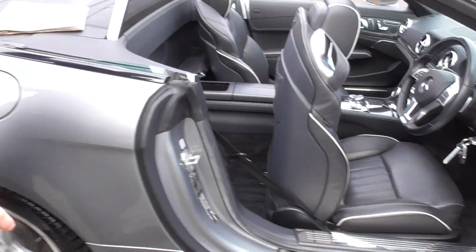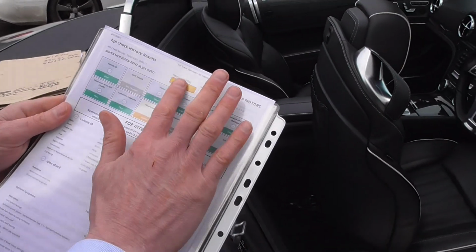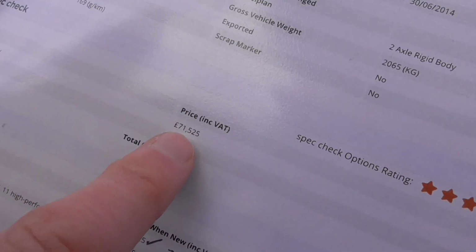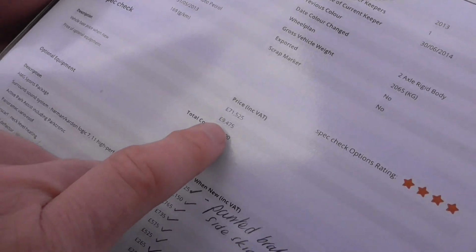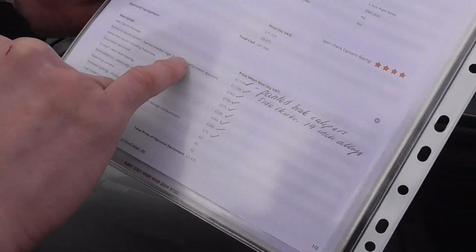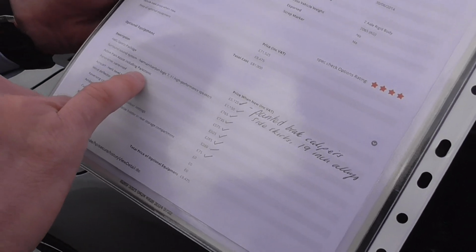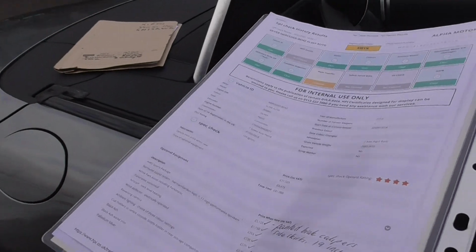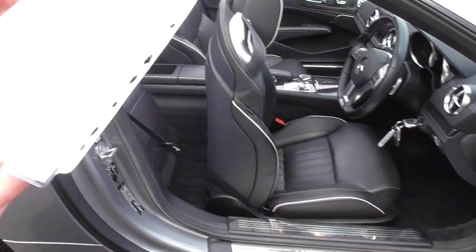But what we've got here is our V5, and what we've got then is the HPI, customer's private registration. As you can see, the car cost £71,500 and it had £9,475 of options, and that being AMG Sports Package, surround sound system, that's the Harman Kardon, active park assistance including Parktronic, panoramic Vario roof. Now when I put the roof up, the roof is actually a glass panel roof as well, so you can see through the roof.